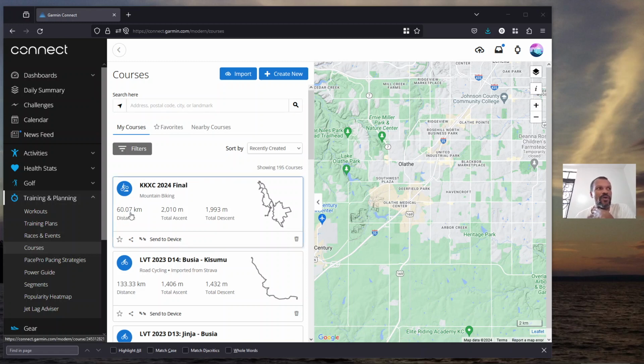the route is about 60 kilometers. The climbing is going to be about 1800. You can ignore this. When I built the route using Strava, Strava always exaggerates the elevation information.